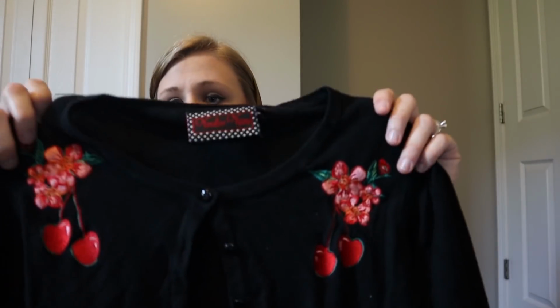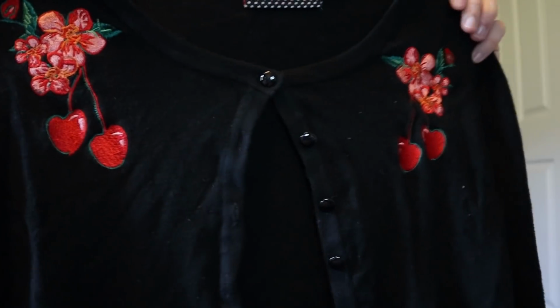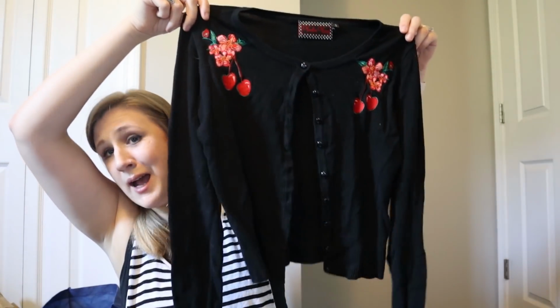Voodoo Vixen. I guess it kind of has the pin-up sort of rockabilly vibe to me. It's just a black cardigan, and then it's embroidered with these flowers and cherries on the shoulder. So I think that is kind of awesome, and I'm going to be putting VLV, pin-up, retro, rockabilly, VLV for Viva Las Vegas, in case you're wondering what that means, in my title.